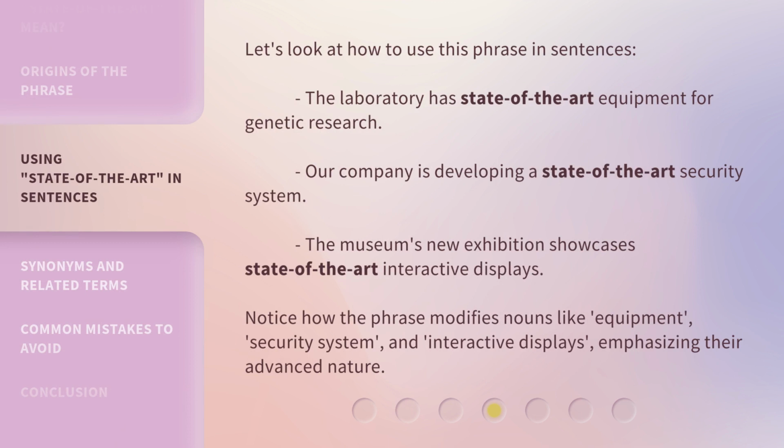Let's look at how to use this phrase in sentences. The laboratory has state-of-the-art equipment for genetic research. Our company is developing a state-of-the-art security system. The museum's new exhibition showcases state-of-the-art interactive displays. Notice how the phrase modifies nouns like equipment, security system, and interactive displays, emphasizing their advanced nature.